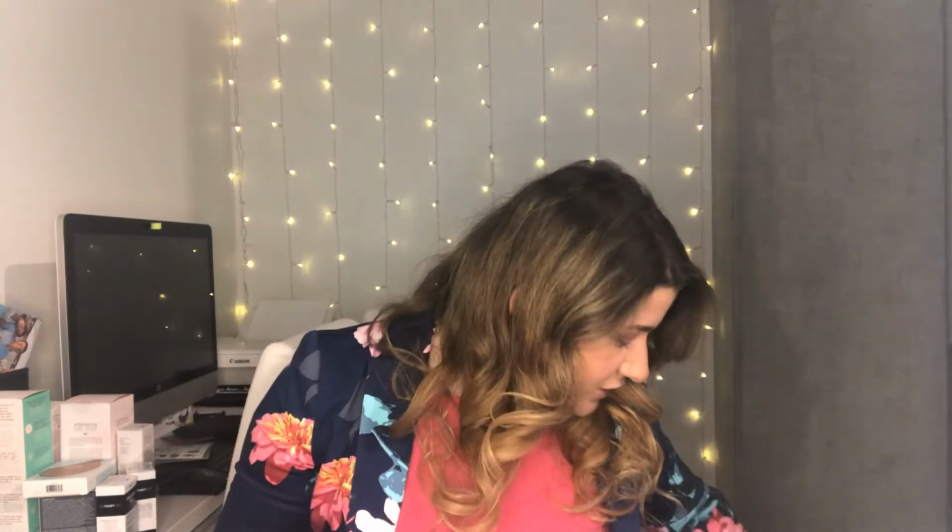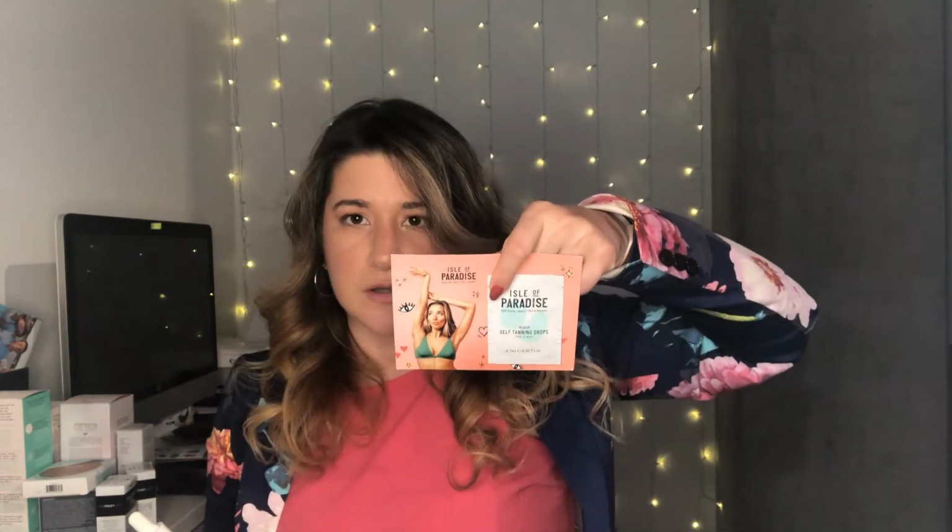Funnily enough, I actually got a sample. Let's see if I can find it. I got a sample for this product in one of my boxes. So I think I'm gonna give that one a try first, making sure nothing horrible happens to my face, and then open this one.